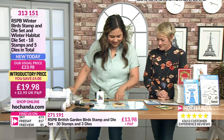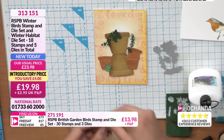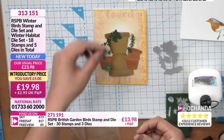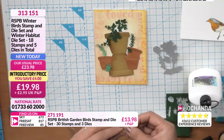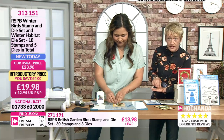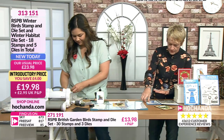Okay, so here you see the little sprigs and the twigs, and I have die cut some beforehand. And we're just going to build our beautiful little scene. I do really like these dies, actually. I think the detail that you're getting, not only in the pots, but in those little sprigs and the grass as well, it's a lovely set. And you do get this included with your winter birds.